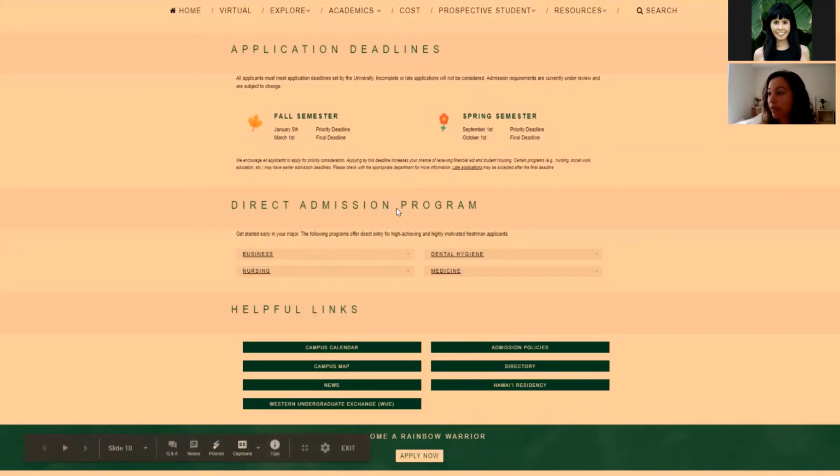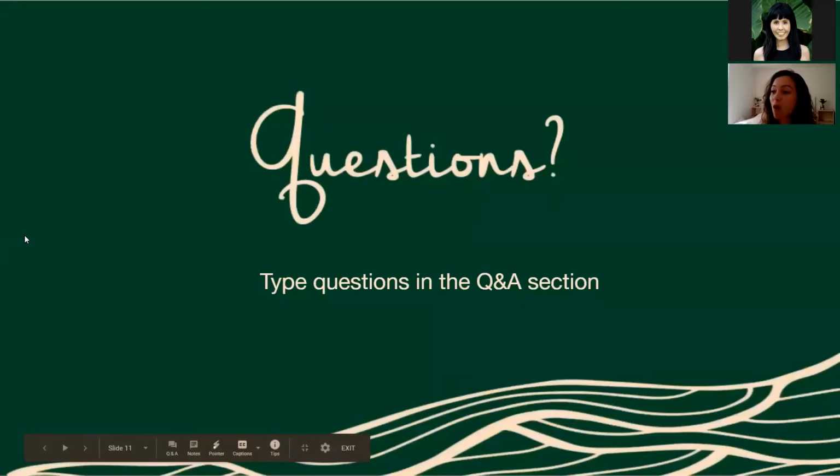If you go this route, you would be able to see all the information about our admissions requirements before you actually apply. So I would prefer you going through our website just to double check that you know what we're expecting, and then scroll to the bottom and click apply. Okay, so that is all the information I have for you. The rest of the time will be Q&A. So if you do have questions, please type them in the Q&A section. I'm going to start answering the questions here.